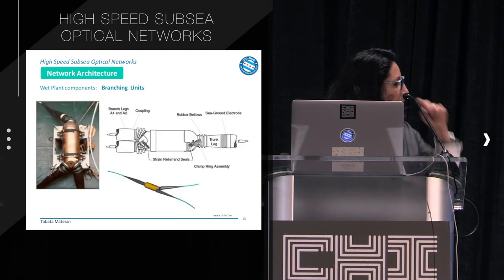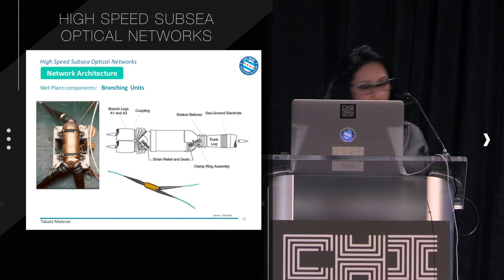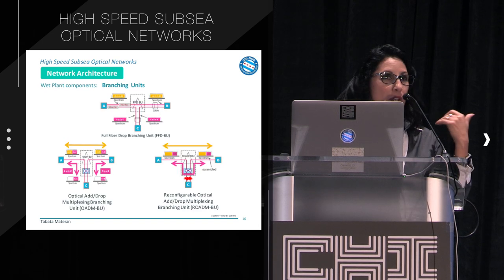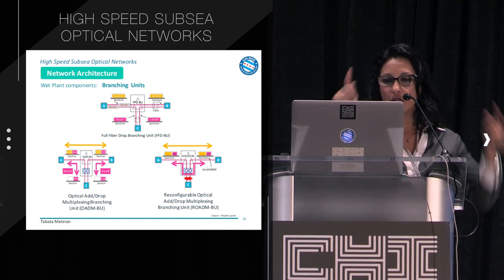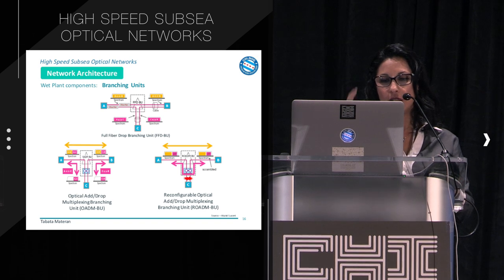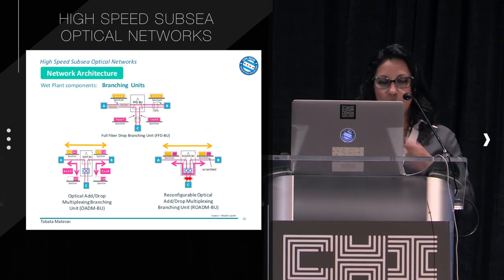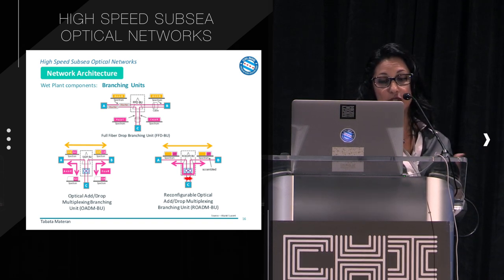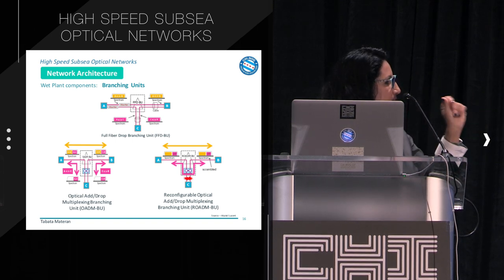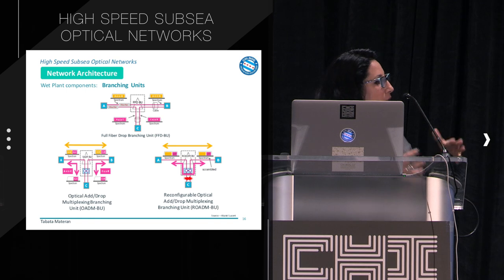The branching unit. Branching units are used when you have more than 2 landing stations. From a long time ago, the branching unit was simple, only to divide the fiber. This was fixed fiber, a static branching unit, like the fiber drum branching unit that was used in the SAM 1 and the older systems. In the 1990s, the optical add-drop multiplexing branching unit appeared, because at the beginning only the fiber had routing. Now the routing is made at the wave level.